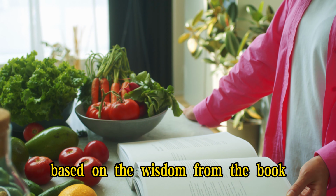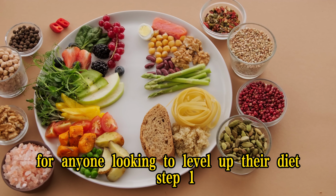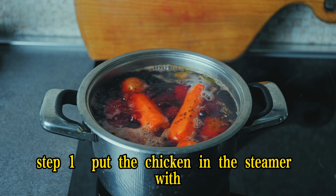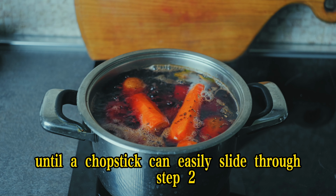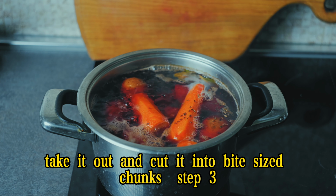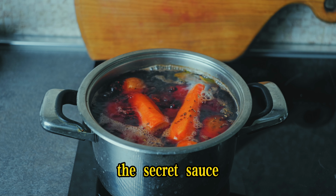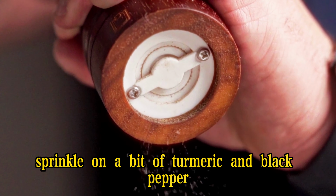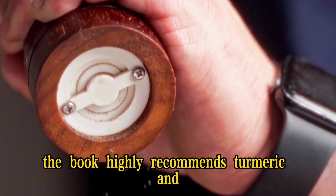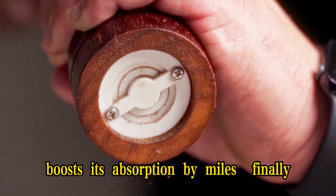Based on the wisdom from the book, I've put together a golden energy recipe, perfect for anyone looking to level up their diet. Step 1, steam the carrot whole with the skin on for about 15 minutes, until a chopstick can easily slide through. Step 2, take it out and cut it into bite-sized chunks. Step 3, the most important part, the secret sauce, sprinkle on a bit of turmeric and black pepper. Why these 2? The book highly recommends turmeric, and black pepper is like the on switch that boosts its absorption by miles.